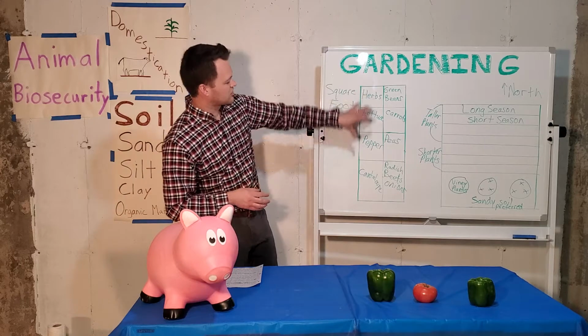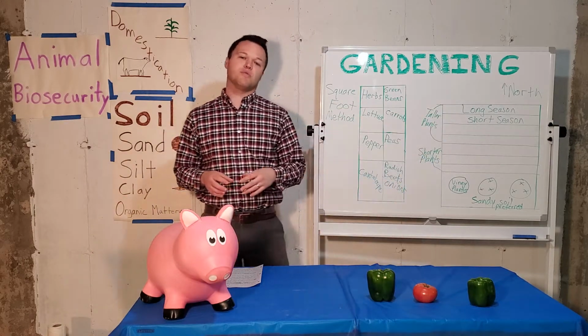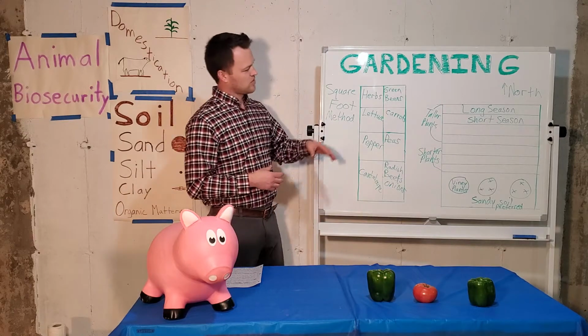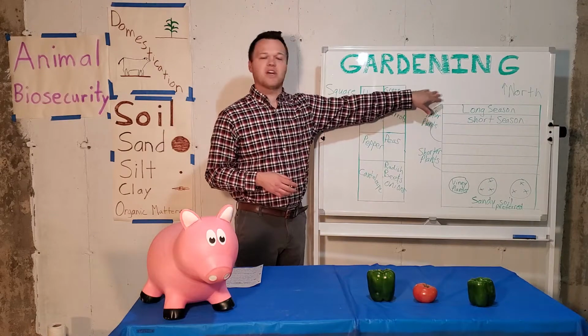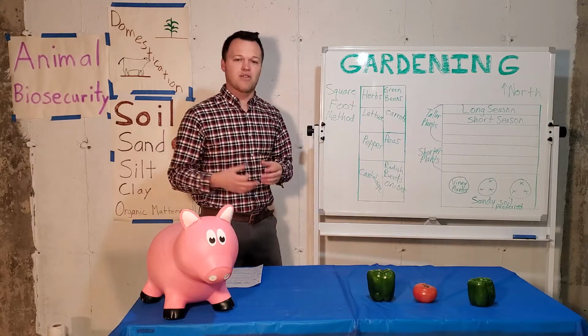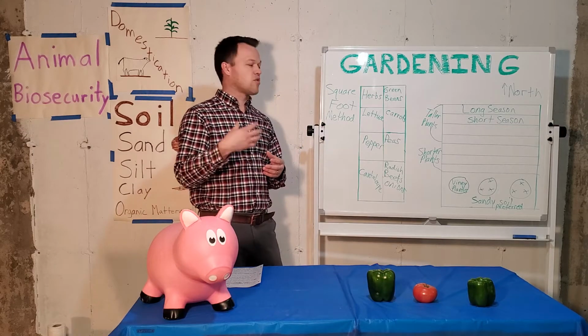And then, so this is our square foot gardening right here. Over here, we have more of a traditional garden. So what we mean here is maybe a larger area. And if you look, I've oriented the north right here. You want your taller plants on the north side of your garden, because here in Iowa, our sun mainly comes from the southern exposure, so we're in the northern hemisphere.